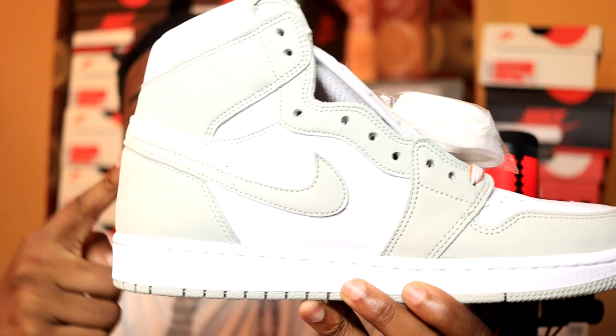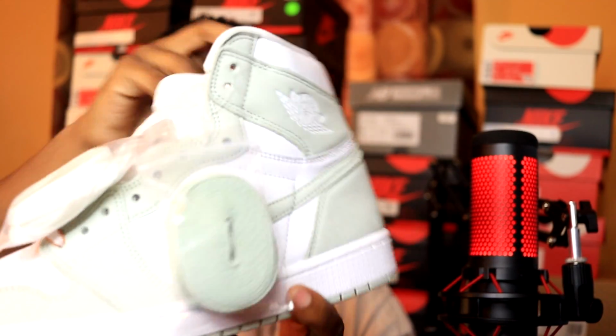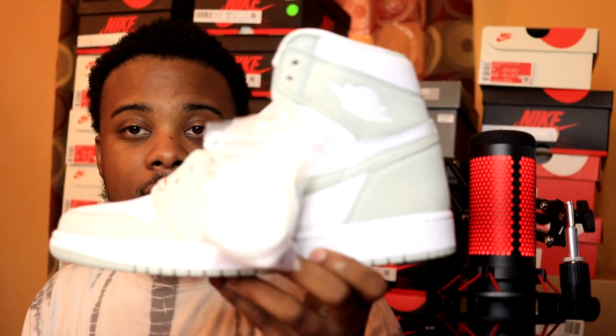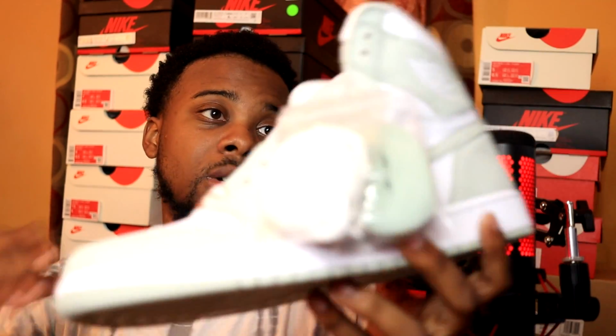Last but not least, you know what Vipersoles did on these, man. Size 10 and a half. What do we have here? Got 5 pairs of these. Women's Jordan 1 Seafoam. This is a beautiful shoe. If this was a men's shoe, I would have held it. But y'all know what the men's shoe deal is. I don't really hold women's Jordan 1s because they take forever to go up unless they're crazy, crazy color. But these have potential, but I'm not tripping about it.